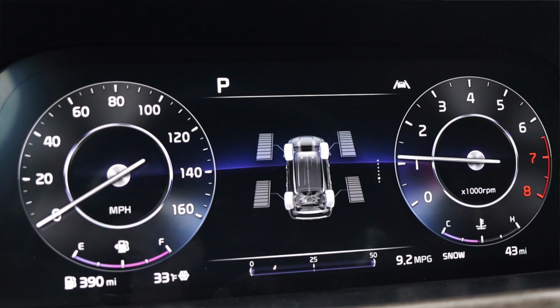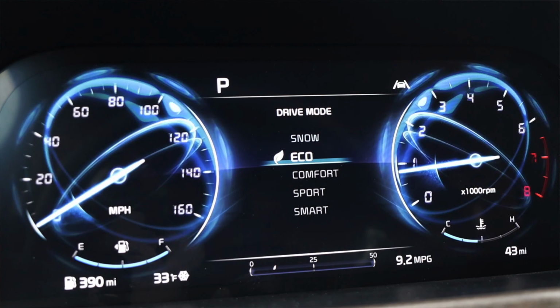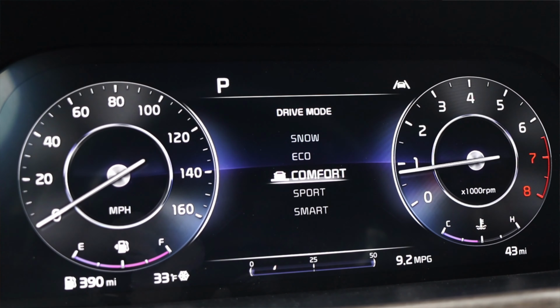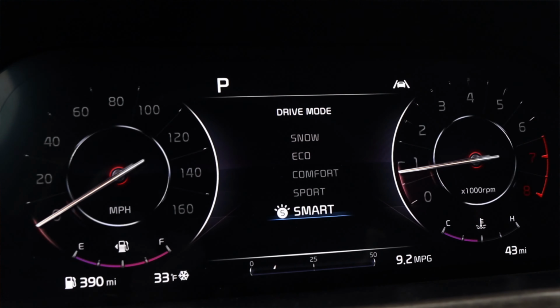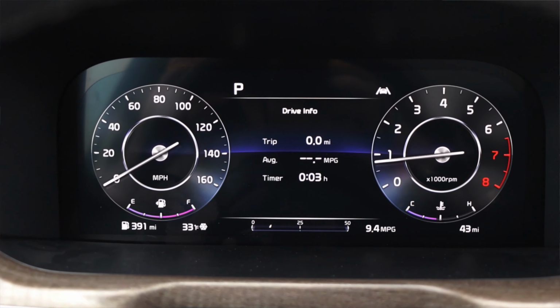However, these look slightly brighter than the Comfort ones. Nope, just switch back to the Comfort ones. They're the exact same. So Smart, Comfort, and Snow are all the same sort of gauges, but Eco and Sport, Sport of course being my favorite, really offer something new and interesting and cool from the gauge cluster.